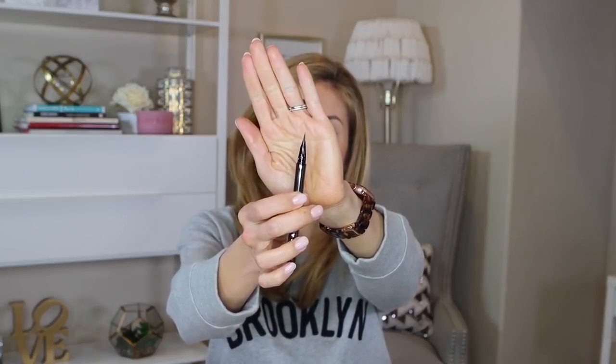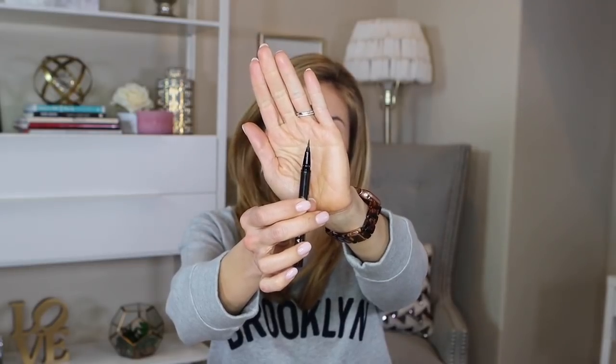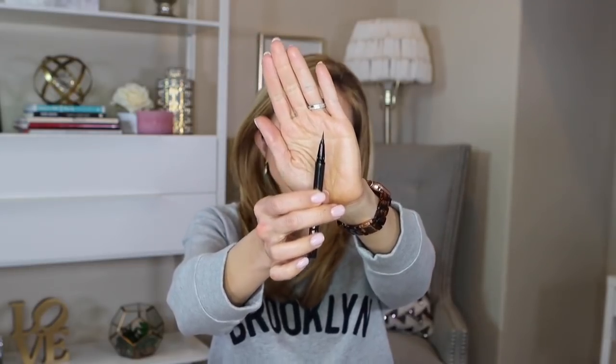But you guys, when I discovered this, this is probably my favorite liner pen. Okay, let me show you the tip of it. The tip is long, it's super flexible, so it's very, very easy to create a line. It has a lot of give to it. The tip is really pointy, so you can really create that fine line. And it is so rich black. It doesn't take any layering, it's not sheer or something you have to build. You get it on and you have a nice opaque black line.